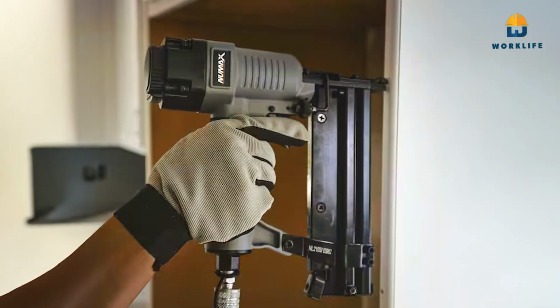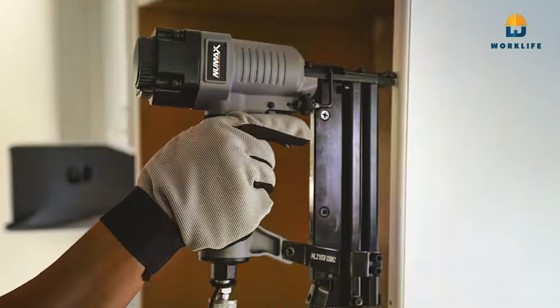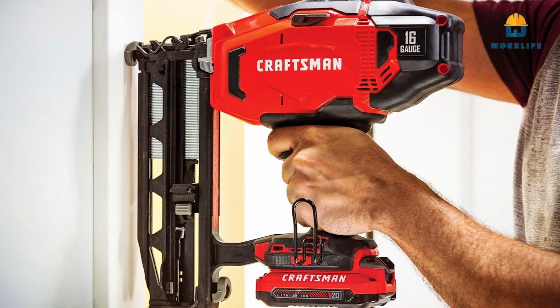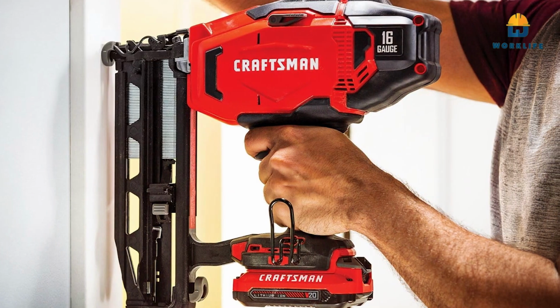That wraps up our list of the 7 best finish nailers for smooth and accurate finishing. From cordless innovations to versatile pneumatic options, there's a finish nailer here for every type of project and budget. Remember, investing in the right tool not only improves your results, but also makes your work easier and more enjoyable.